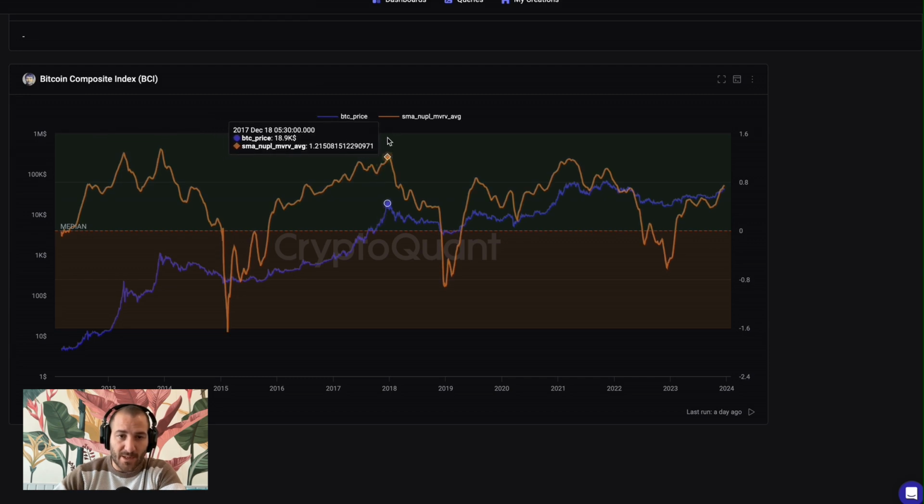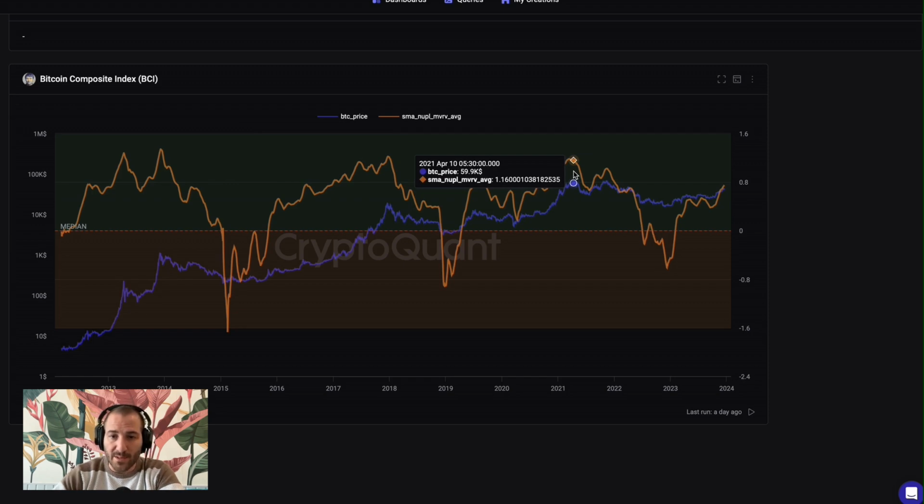The 2018 peak at 1.21 when Bitcoin hit roughly 19k. Then it peaked at Bitcoin's price of 59 or 60k at 1.16, and at the actual high of 69k or whatever it was, 1. So in this case it kept on going down, which was a fest for the composite indicator.